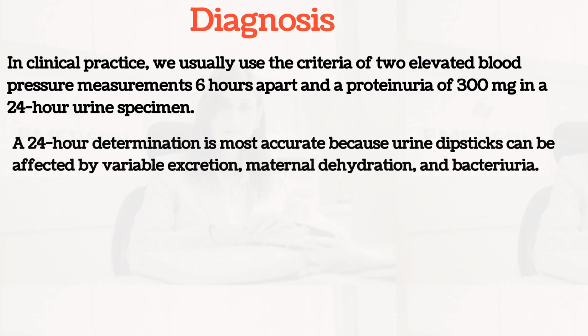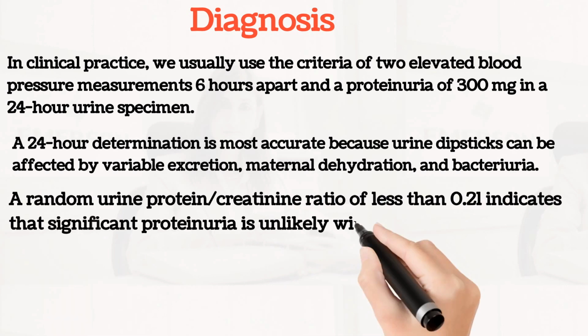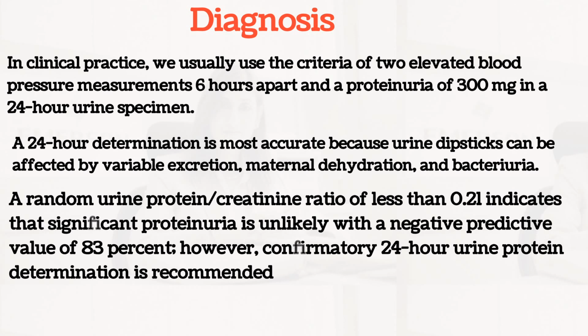Then also, a 24-hour determination is the most accurate because urine dipstick can be affected by variable excretion, maternal dehydration, and bacteria. Then also, a random urine protein to creatinine ratio of less than 0.21 indicates that significant proteinuria is unlikely, with a negative predictive value of 83%. However, confirmatory 24-hour urine protein determination is recommended.